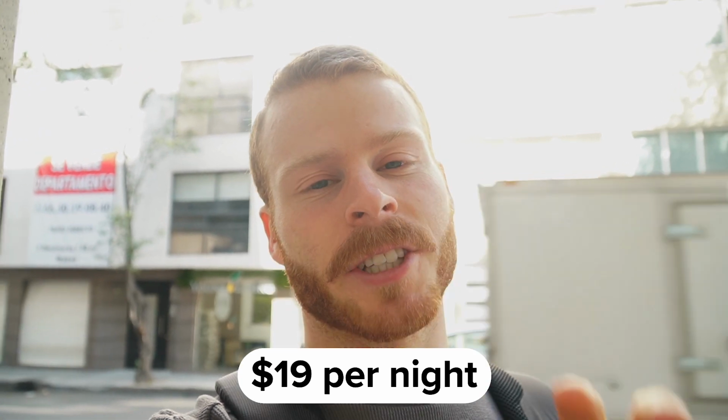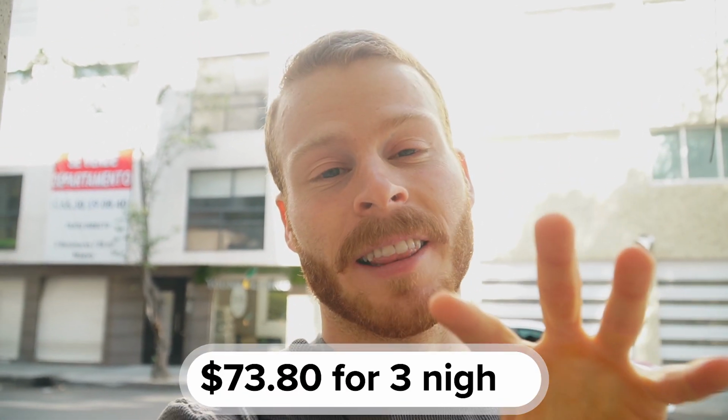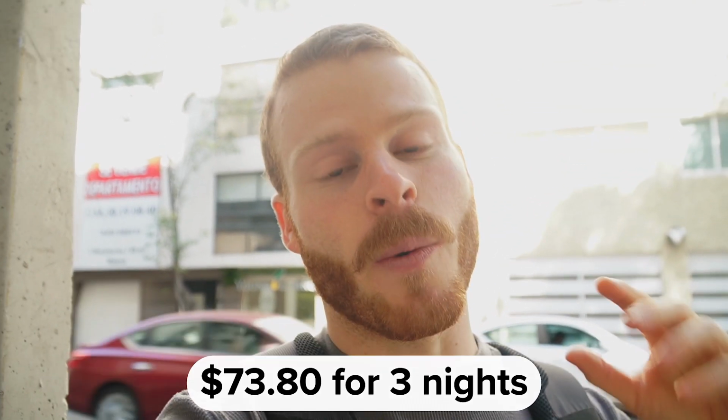Like I said earlier, I got this Airbnb for $19 a night. I think with fees, it ended up being a couple bucks more, but we'll talk about that later when I talk about prices in this place versus different areas around Mexico City. But enough talking about that, let's go inside and give you a tour of this Airbnb.